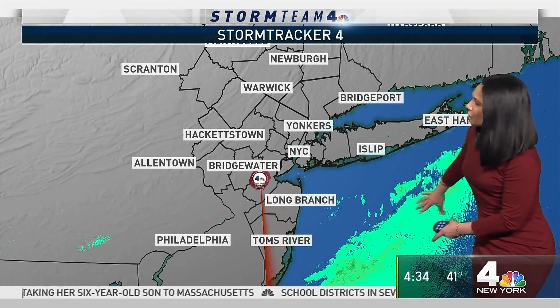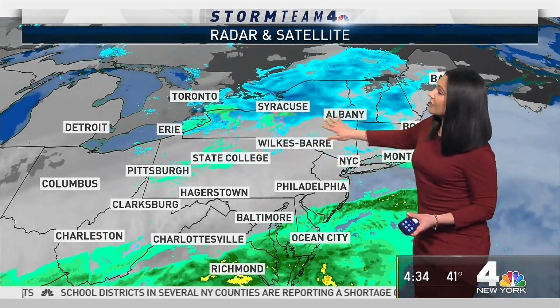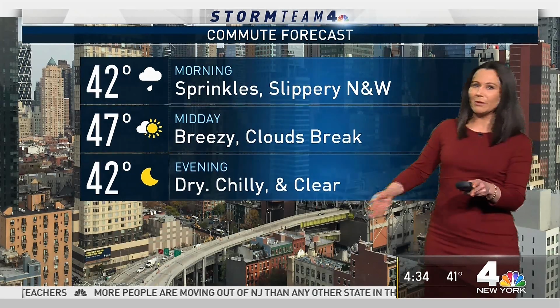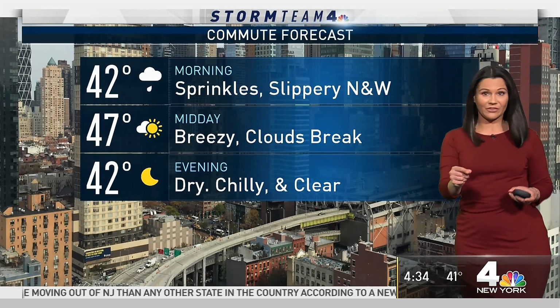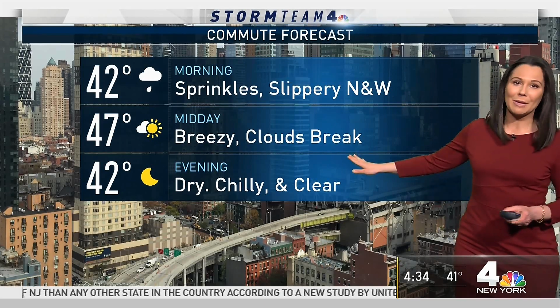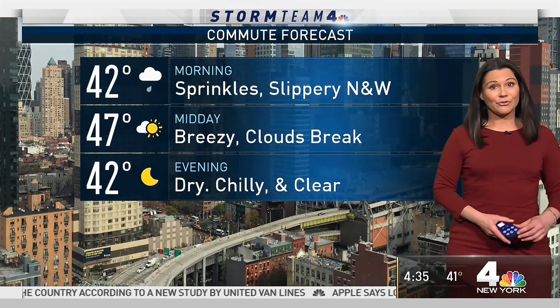Live Storm Tracker 4 shows that the rain has pushed off to the south and east, but there is another round of showers on the way. A lot of this won't make it over the mountains and into the city and suburbs, but keep in mind that we could see a few flakes or a few sprinkles before the morning is done. So it's just for the morning commute that we could see those sprinkles, and it will be a little slippery on untreated surfaces only north and west of town. By midday, the clouds are breaking up and it's breezy, and it's going to be a breezy afternoon for us.